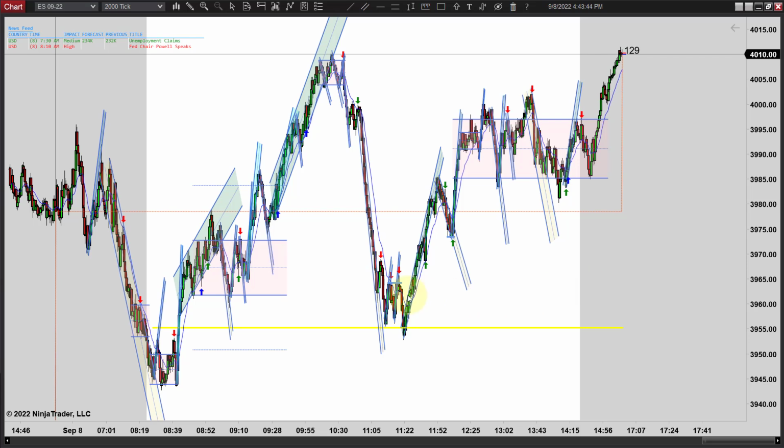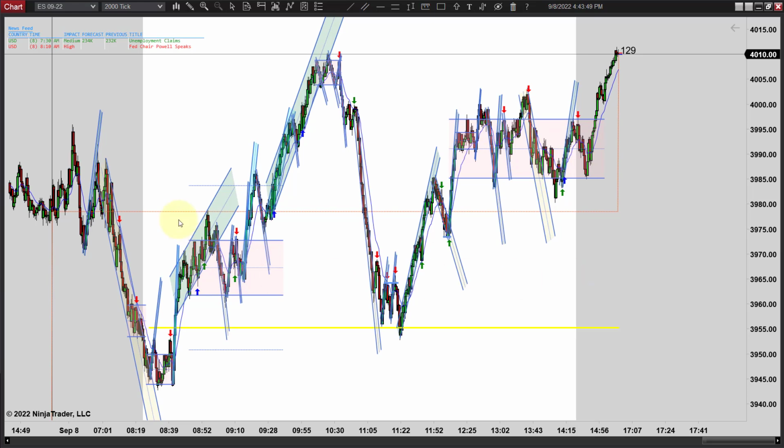And a lot of these are more advanced trades too. That's the real kicker. Just looking at the chart, there's plenty of trades a day, but a lot of them are advanced trades. So the average person's not going to be able to trade those, and you'd be better off not attempting to. So anyway, I'm going to wrap it up.